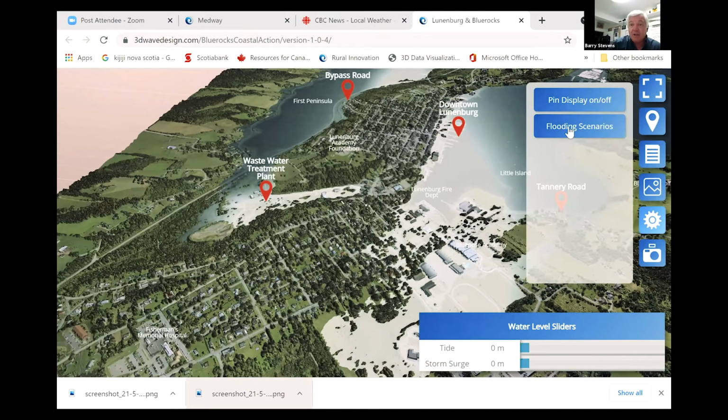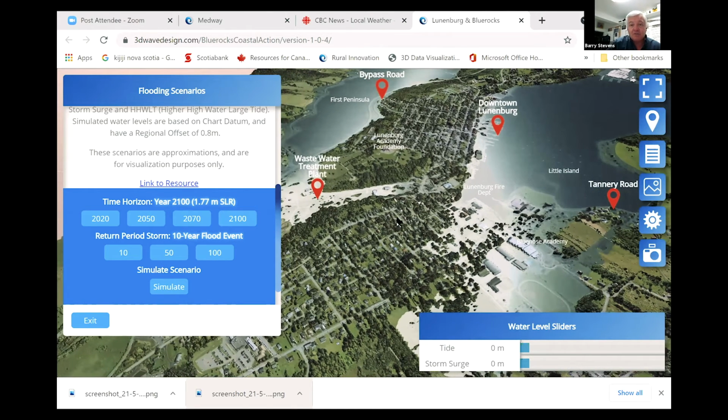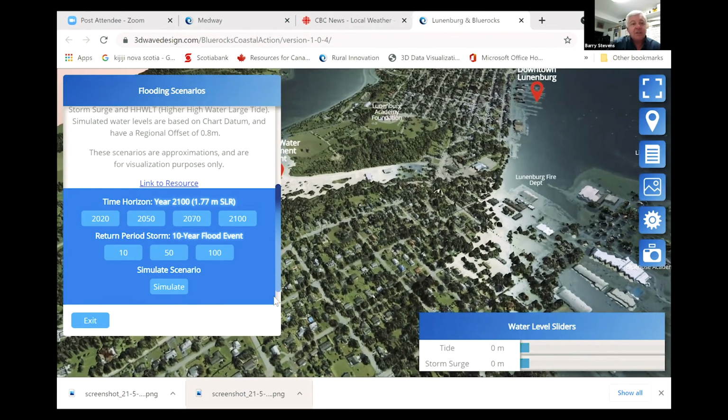Now, let me show you what's really interesting. I'm going to go back to the flooding scenarios again. I'm going to pick 2100, and I'm going to pick not a 100-year storm event, but a 10-year storm event. Now, I'd like you to watch the water levels very closely. I think I'll even zoom in for you. Watch these water levels very closely. Simulate. See how little they changed? It's not storms that are going to cause the issue.